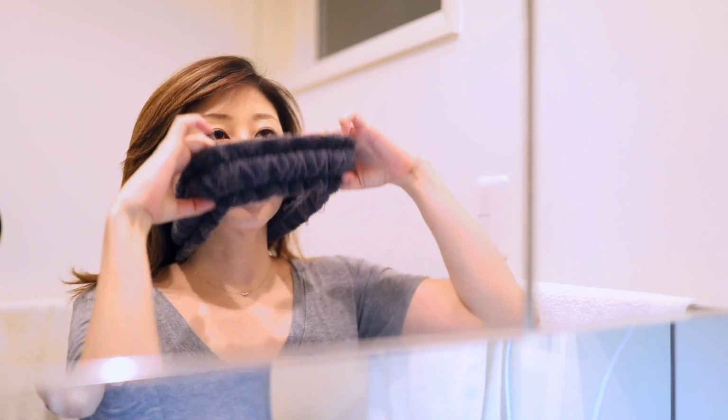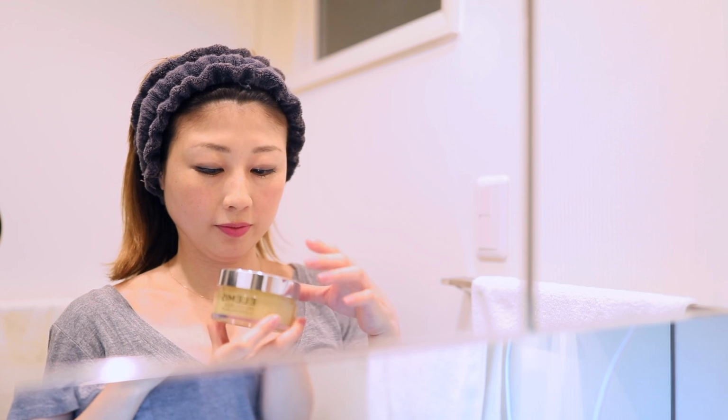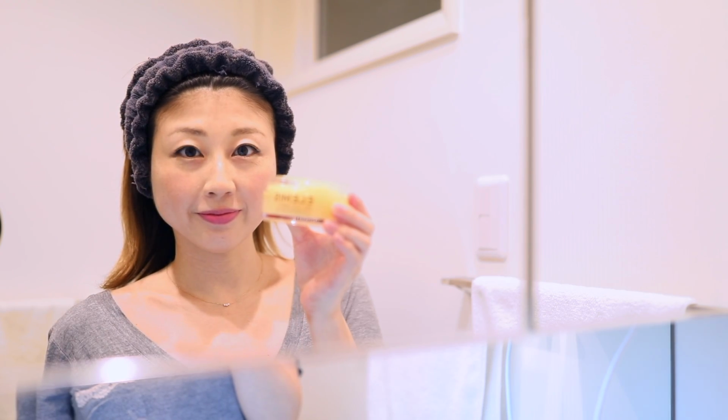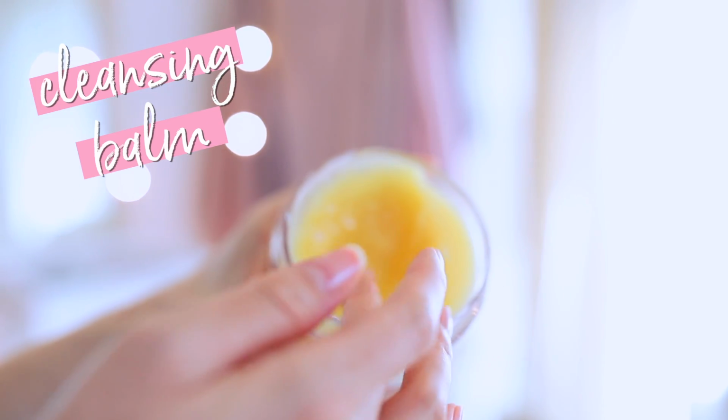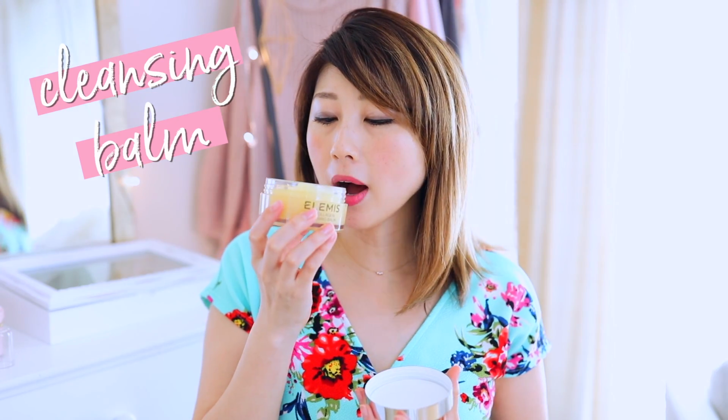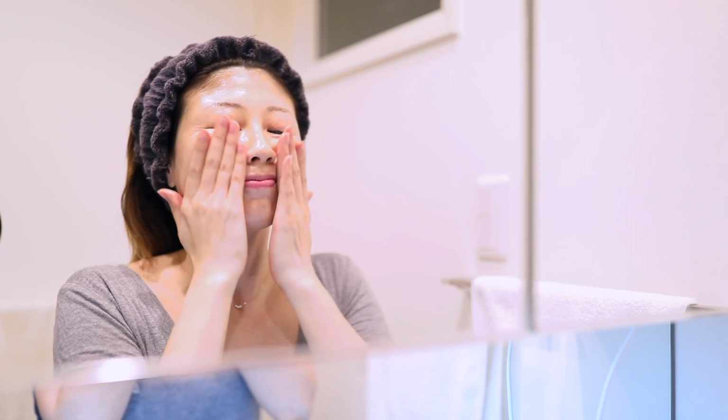In the evening, I start off by cleansing my face, and I use this cleansing balm from Elemis. I just love the texture and the smell. Makes me feel like I'm at the spa. It has this very herbally floral scent. Whenever I'm cleansing my face with this and Osari-san walks by, it's like, that thing really smells good. So he likes it a lot, which is kind of funny.